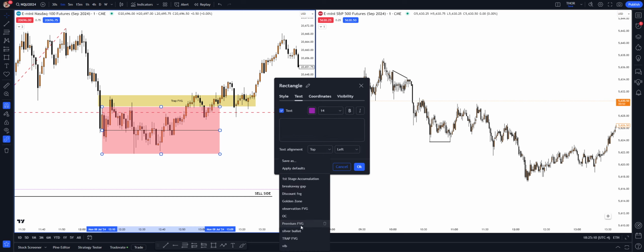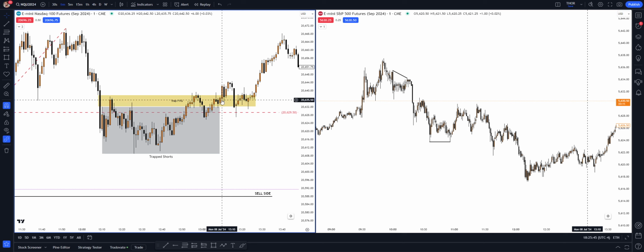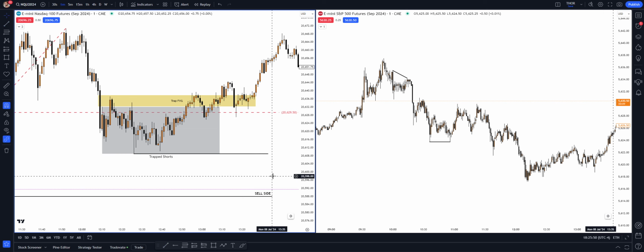Which means that algorithmically speaking, the market will not offer those trapped positions a chance to break even, or it's not going to let those positions close for a fair price. What is a fair price? Fair price is basically as close as break even. So, trapped shorts. Which means that once the accumulation fair value gap gets violated, the low of the accumulation is not going to be traded into.